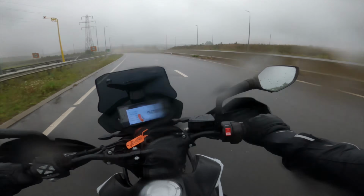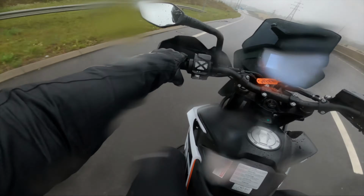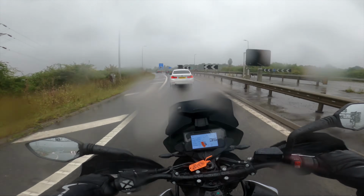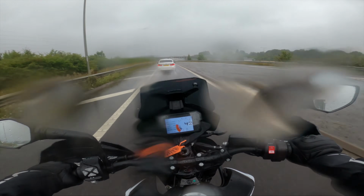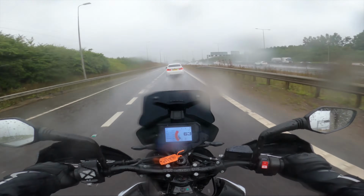As far as I can tell, there's no cruise control. If you did get this bike, you'd obviously have to spec up the heated grips and everything. I'd be tempted, because this is giving me quite a bit of wind protection, but it's not a huge amount. When I do get up to speed, should we try a speed run?